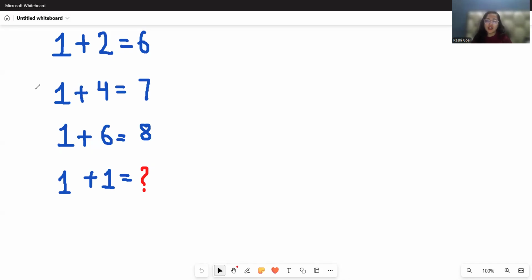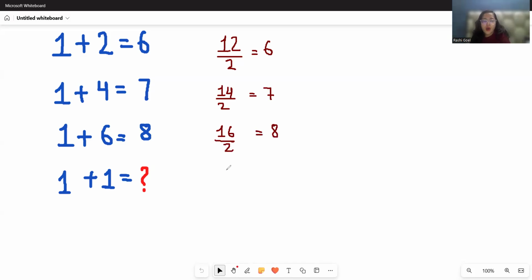So take a good look at this resolution of this logical sequence. So 1 plus 2 equals 6. How? I can write 1 plus 2 as only the digits 1 and 2, 12, and then half of it. So 12 divided by 2 is 6. Similarly, the digits only 1, 4, 14 and half of it equals 7. Now 1, 6, half of it is 8, then this 11 and half of this is 5.5. So what replaces the question mark? 5.5.